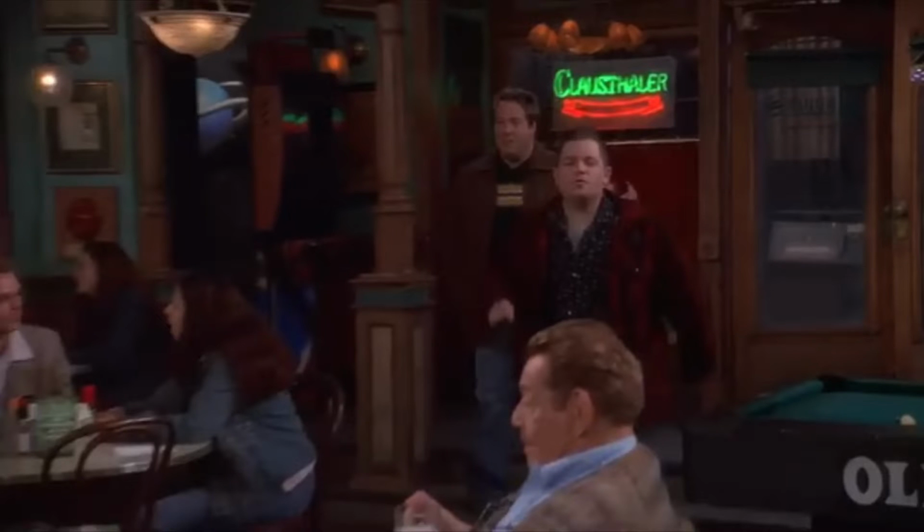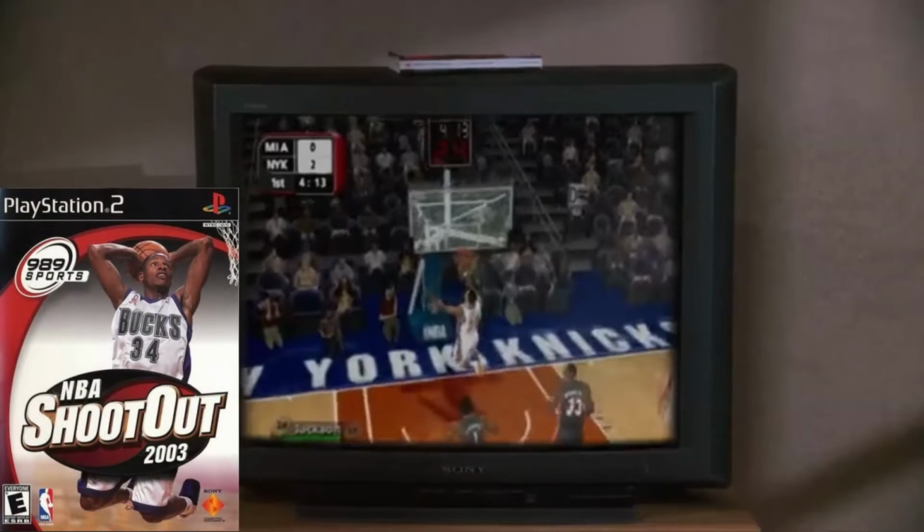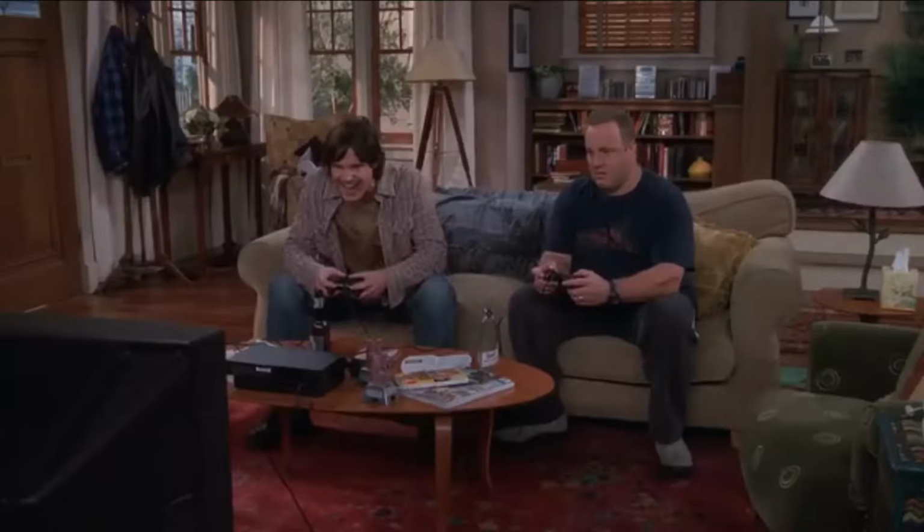The Sega Saturn kiosk is getting the spotlight once again. An NBA game is shown on screen here, probably NBA Shootout for PS2. The PS2 is also shown on display.